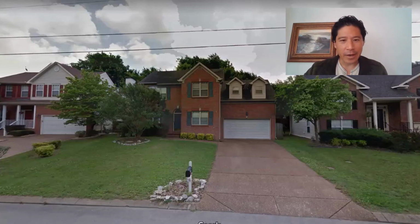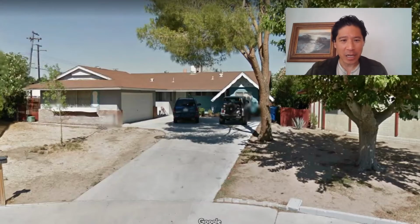But with that being said, let's move on and let's see what I bought and why I bought in Nashville, Tennessee, and give you the particulars on that. So this is the house that I bought in Nashville, Tennessee, and it's in the best school district of Nashville. And as you can see, it's got better curb appeal than the ranch style house I owned in California.